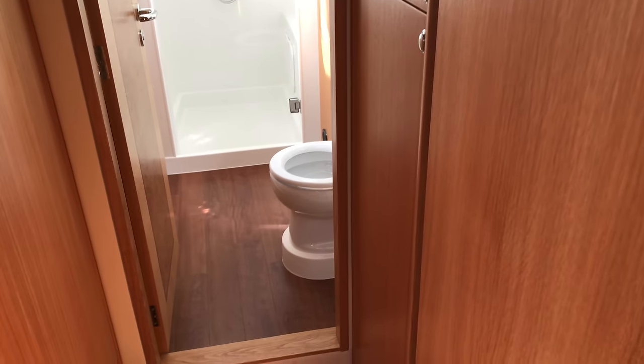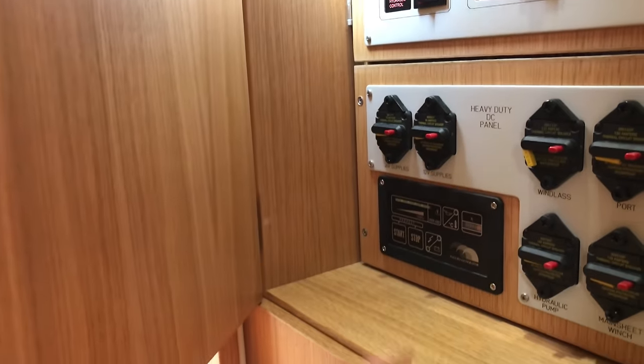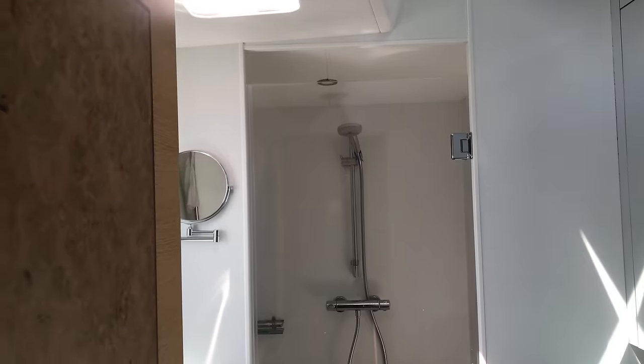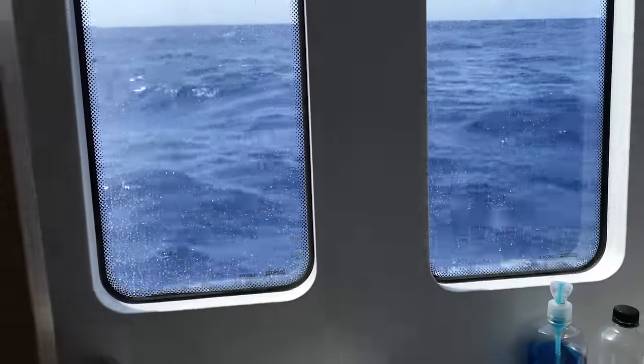Continuing forward is the laundry room with washing machine and the main electrical panel, very neatly set up and organized to a very high standard. Controls for the genset are here too, perhaps the quietest installation of a generator I've ever heard. The owner's head has a large separate shower, electric toilet, and don't worry, there are blinds for these windows.